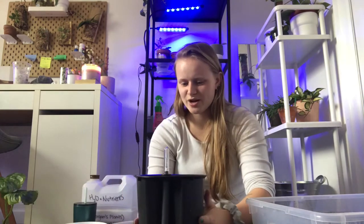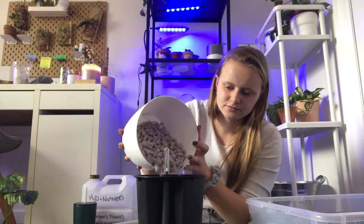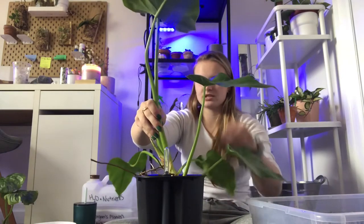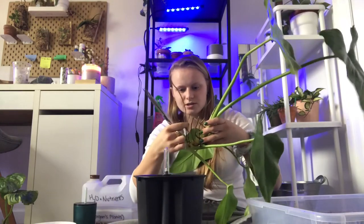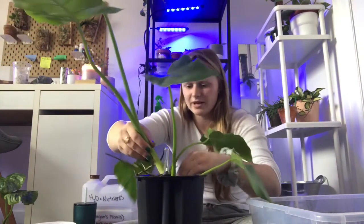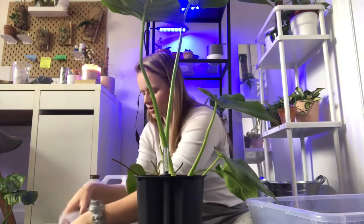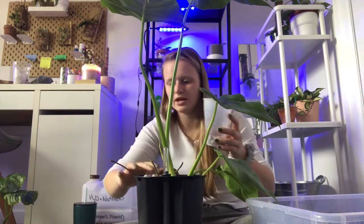So we have the inside of our self-watering pot, and inside it I put this leca. Gonna put it in halfway. And then this gorgeous plant, I'm just gonna set it in like that. I'm gonna trim some of these roots that are kind of dead on the ends. Oh, I feel bad because this is so close to this node, this leaf might die, but hopefully it lasts because it's really loud. But it seems to be anchoring in really well, so I'm happy with that.